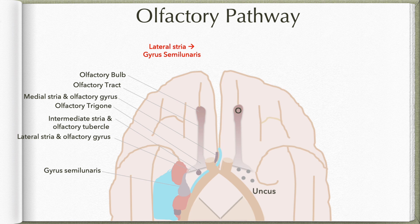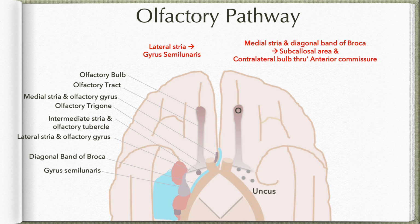Now this medial olfactory stria and the diagonal band of Broca, which is shown in blue color here, these two will travel on the medial surface of the cerebral hemispheres. They will relay either in the subcallosal area, or the fibers which are there in the medial olfactory stria will go to the contralateral bulb passing through the anterior commissure. Now this is important in suppressing information coming from the opposite half of the nose.